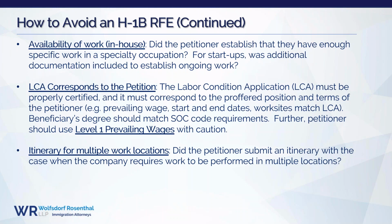Another type is the LCA. They sometimes question whether the LCA is the right category for the job. I'll get into this a little bit later, but selecting the right SOC code is kind of like a new art now, with a lot of different factors to consider. You have to make sure that everything on the LCA corresponds with the petition, and also that the SOC code that you've chosen really matches the position and the beneficiary's qualifications. And also there's concerns about level 1 prevailing wages. There's talk about whether level 1 positions really are specialty occupations, which we believe they are, and for the time being they are, but that's another type of RFE that we see.